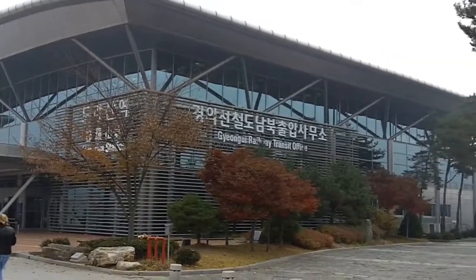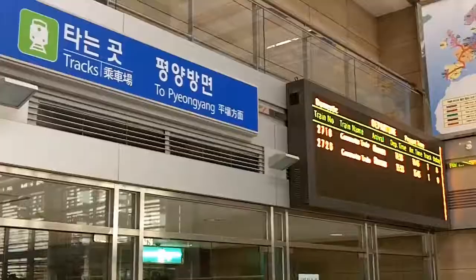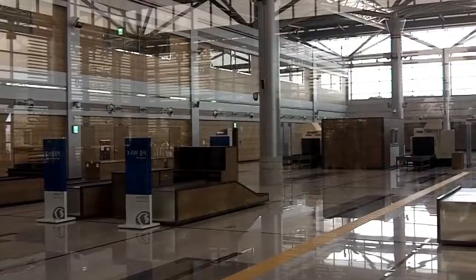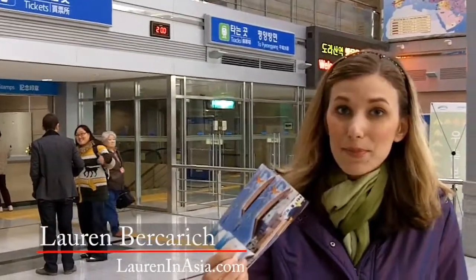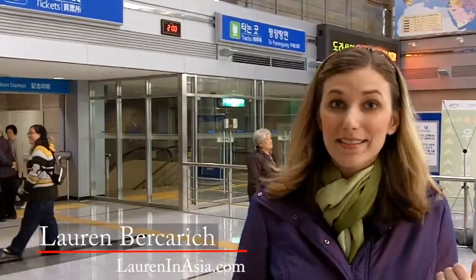The shiny and relatively new Dorasan train station was built to connect the North and the South. Signs show this is the way to Pyongyang, North Korea's capital city. But inside, security stations are unmanned and rows of seats remain empty. The rail lines connecting South and North Korea are built and ready to go. You can even buy a ticket, but until relations improve, the ticket is just a souvenir because the trains aren't running.